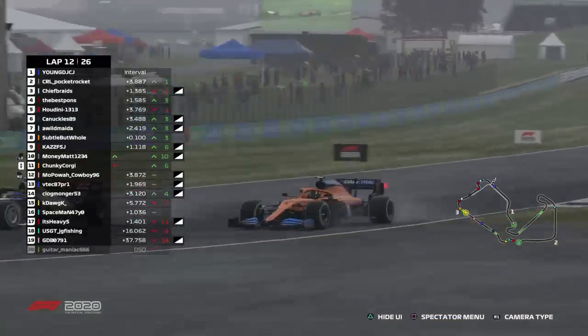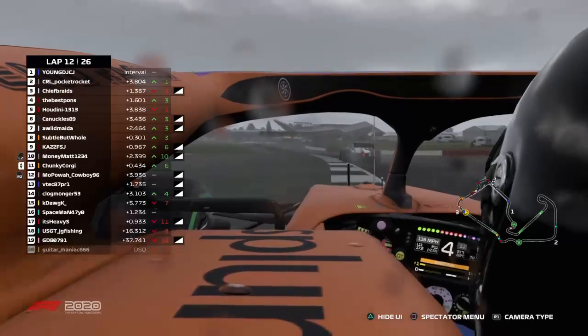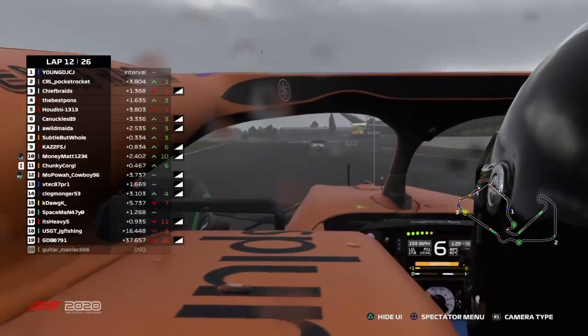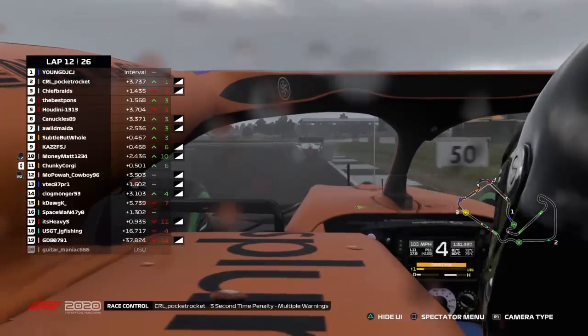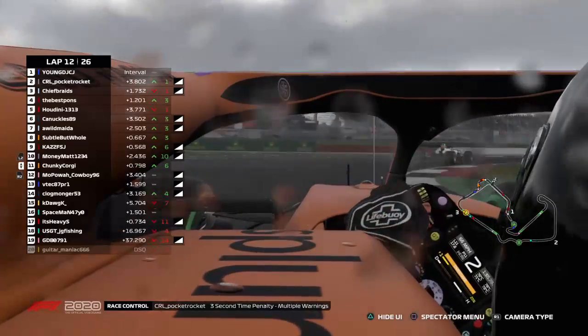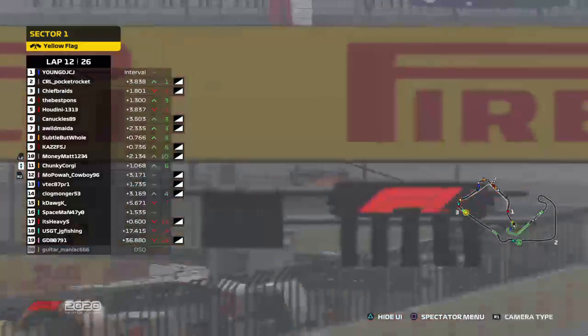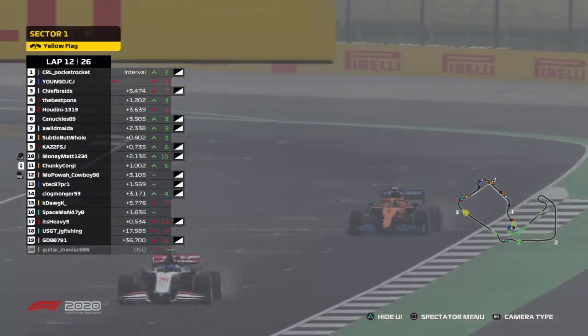As this time, though, Money Matt gets the overtake done before the corner, and he gets up into P10. Chunky Corgi, as you can see with that camera angle, he is right behind the Haas of Money Matt down in P11 right now. Not ideal for him specifically.